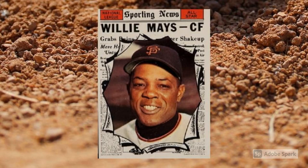1961 Topps Willie Mays All-Star, number 579. Willie Mays always made big news wherever he went in baseball, so it was fitting that he graced one of the first Sporting News All-Star cards. Featuring a smiling Say Hey bursting from a newspaper, the card offered up some interesting reading in the background too, if you could decipher the print. PSA 8 value, $500 to $600.